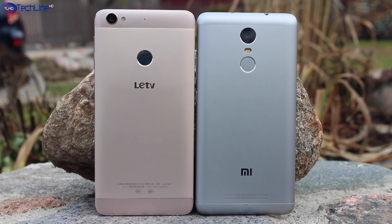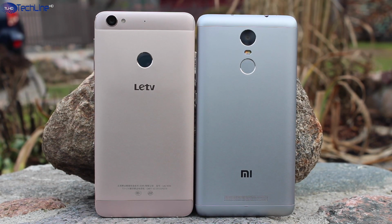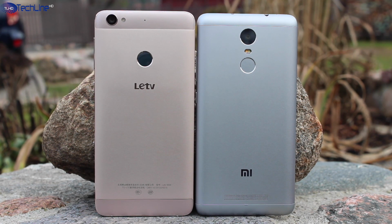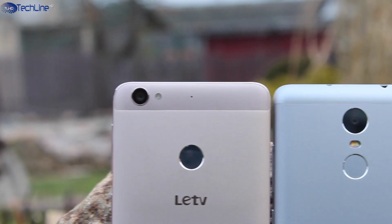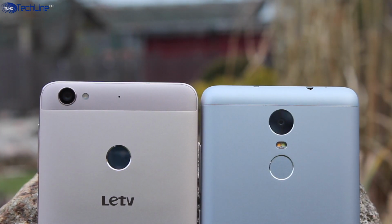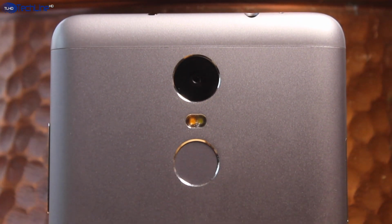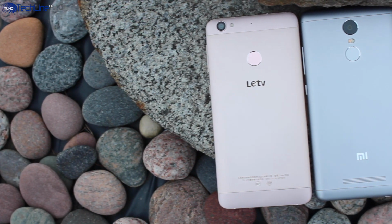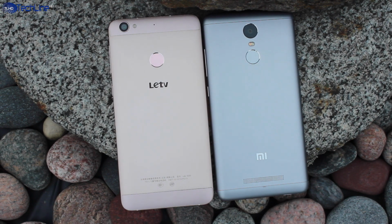Both companies chose some premium materials designing their phones, as both devices sport a premium all-metal design except for the plastic top and bottom parts for antennas. As far as optics, we are looking at 13 megapixel shooters with face detection autofocus, but only the Redmi Note 3 has a dual-tone dual LED flash. Right below the cameras, you can find fingerprint scanners, and both of them are equally easy to set up, fast, accurate, and work straight from the standby mode.